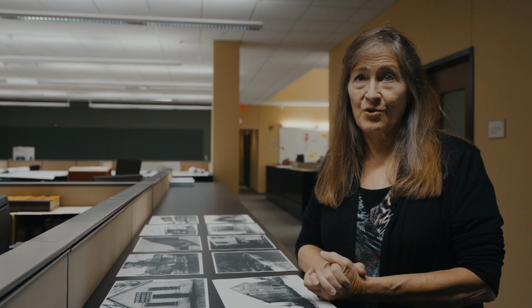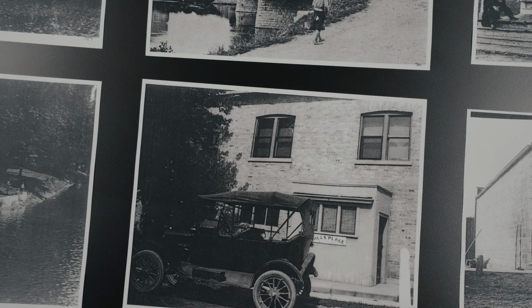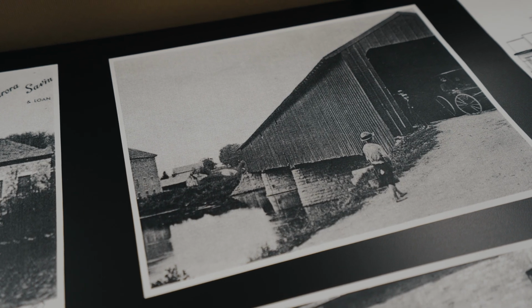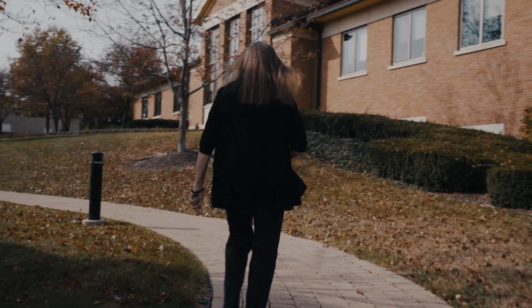And he said, if you're going to try and save anything, you should try and save this little house, because settlement in Montgomery started around 1835. So to have this house that was built in 1840, it's right from the very beginning of Montgomery's history.